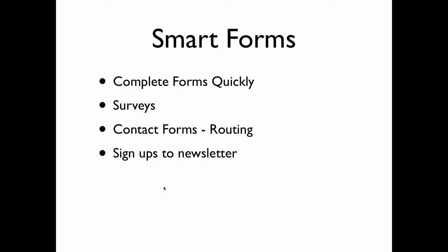So some examples of smart forms. Obviously, as I said, it's about getting those forms filled out quickly. Things like surveys. Contact forms, you can make those a little bit more intelligent. So you can ask people, is it pre-sales, post-sales, and then you can send that email to a different person depending on what it is that they actually asked for.